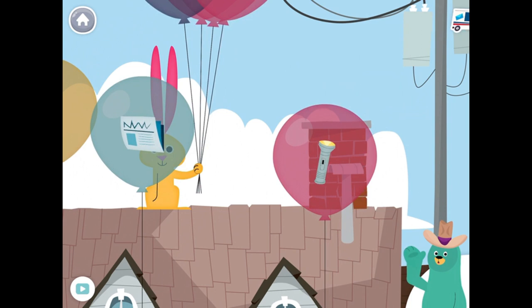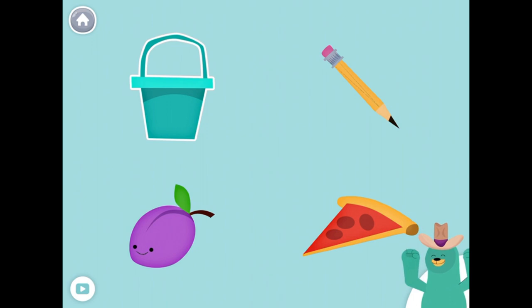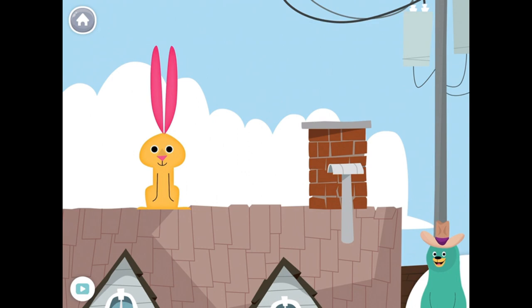All of these things start with the p sound. Tap them all and listen to the p sound at the beginning. Pail, pencil, plum, pizza. Great! Drag all the things that start with the p sound to the rabbit.